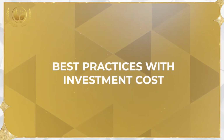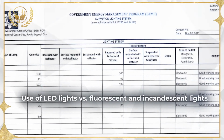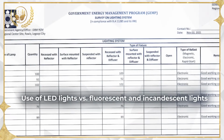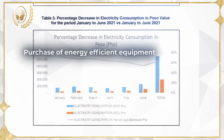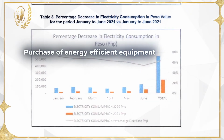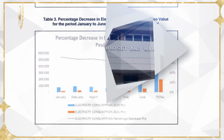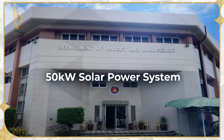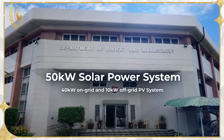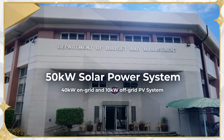Best practices with investment cost. Use of LED lights instead of fluorescent and incandescent lights. Purchased equipment with technologies that will lower down or decrease energy costs, like inverter-type air conditioning units. Installation of 50 kilowatt solar power system comprising of 40 kilowatt on-grid and 10 kilowatt off-grid PV system.